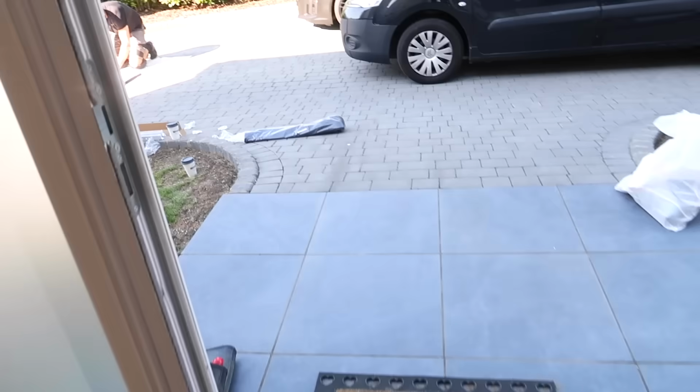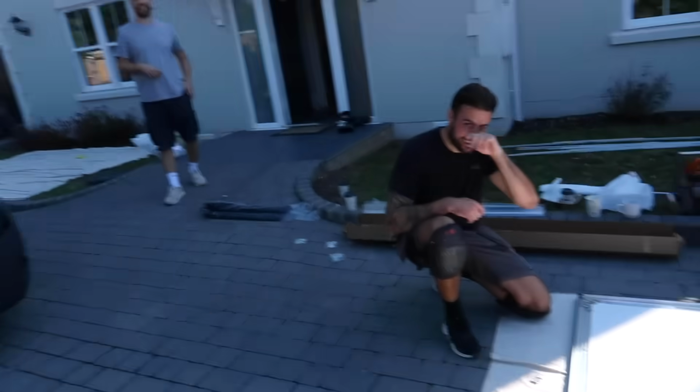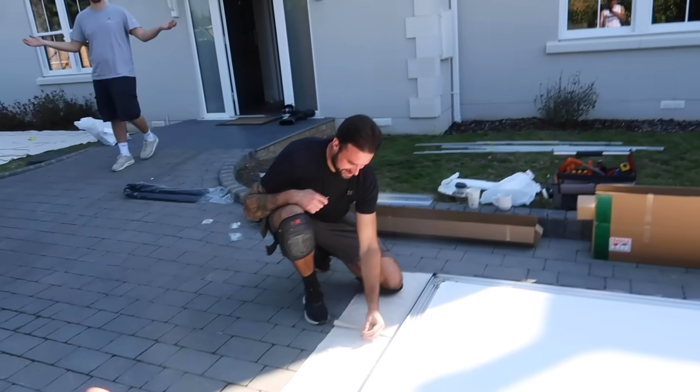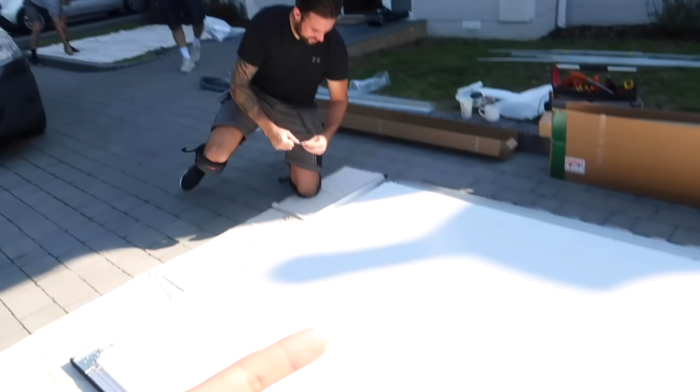The following day. So it's day 10, and the lads are here bright and early. The screen is being assembled. 30 degrees heat, mate. It's hot. Is it day 8? Yeah, no, but there was a weekend. Day 8. Do you know what? We needed 2 days for the plaster to dry. That's why I'm leaving them in.